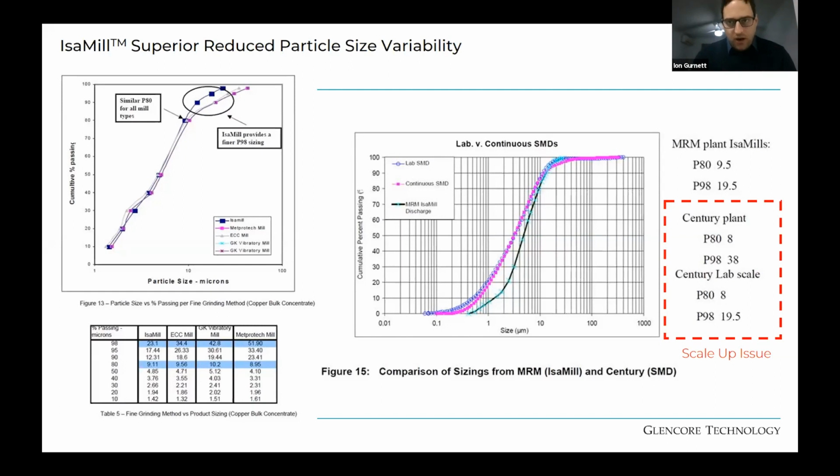On the right is an example of some test work that was done back on Century. Between the SMD test work and the IsaMill test work, you would look at the data and see that it was relatively similar. However, when it scaled up, the P98 crept up to 38 microns. This didn't scale up similar to the IsaMill on the signature plot test and is an area of concern. I highly recommend that you look at this when investigating projects in the future, because sometimes what's done in the lab doesn't necessarily translate, and it's recommended that evidence is provided that this is the case.